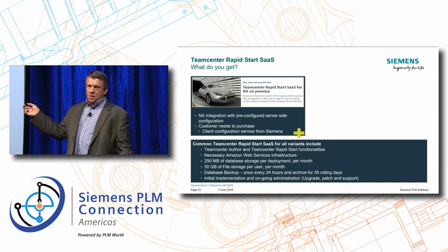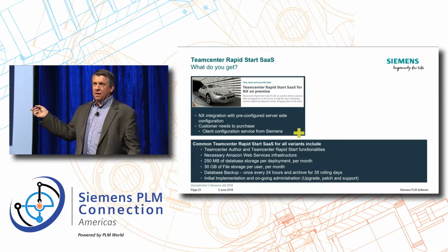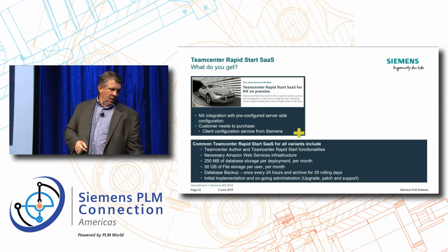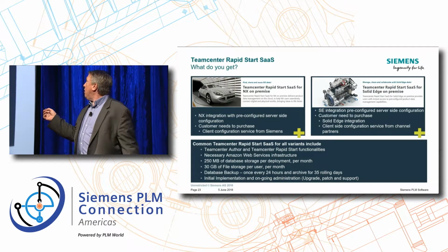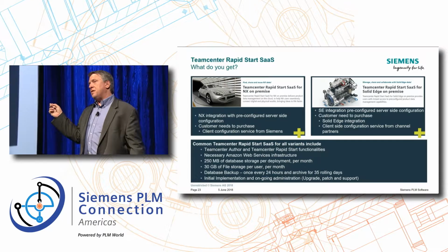And that's, of course, you know, your IT doesn't have to be doing that if this is SaaS, right? It's a subscription. We take care of it for you. If you go with NX, we do the client configuration. If you go with Solid Edge, a partner does the client configuration.